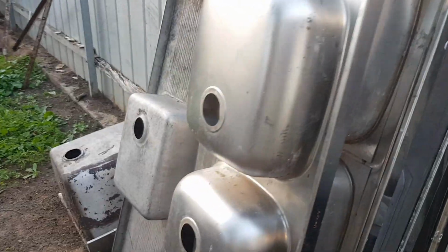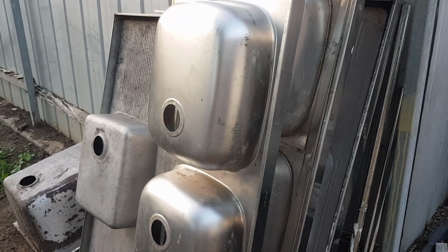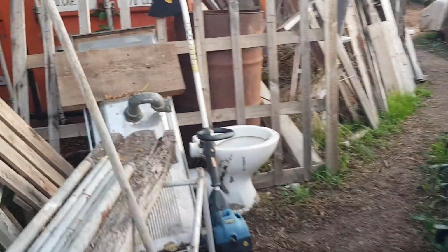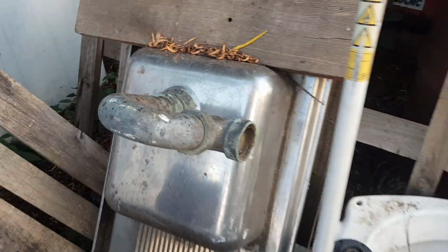I'm also going to do a load of stainless steel at some stage. I've got a lot more old sinks and things around the place. I have tried to sell these, and I have sold one or two, but with the price of stainless steel up around $2 a kilo now, I'm better off taking them to the scrapyard. There's another one in there with a nice big copper P-trap on it, so we'll get that off next chance we get.